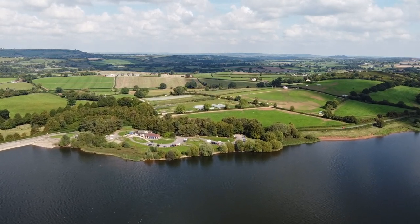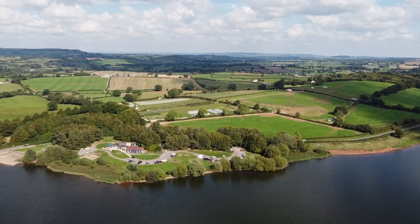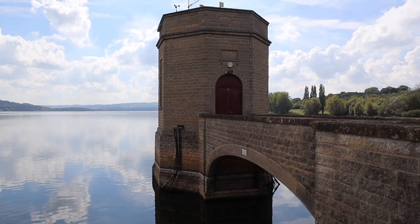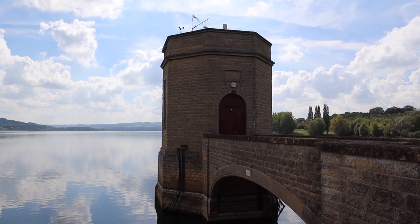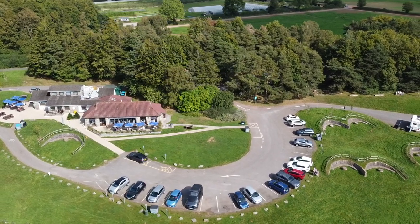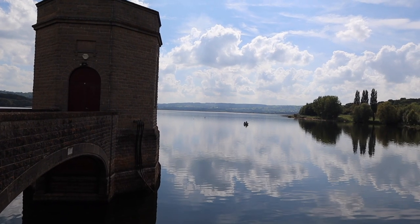Chew Valley Lake is actually a reservoir and it's the fifth largest artificial lake in the UK. It was created in the early 1950s and provides much of the drinking water for Bristol. The lake is also used for recreation such as dinghy sailing and fly fishing, for which it is well renowned. When water levels are low, you may even catch a glimpse of Morton, a sleepy hamlet that was flooded in the creation of the reservoir.